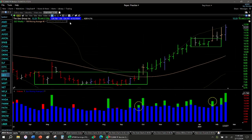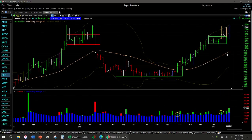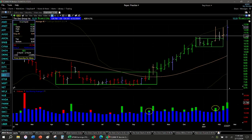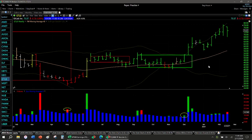Bitcoin. Here we go. Geo. A few weeks of indecision, and then I guess it had earnings, and now it's moving up again. These indecision bars here, nothing triggered to the downside in terms of I need to sell now. It simply was really volatile as investors tried to figure this out. Should I own it? Should I sell it? I don't know what's happening on earnings. But look how it resolved. It resolved to the upside. Good job, longs.